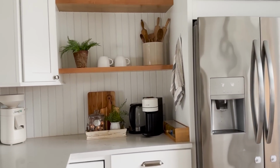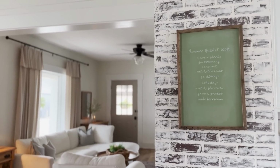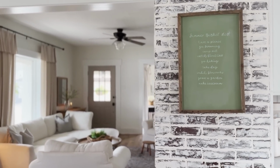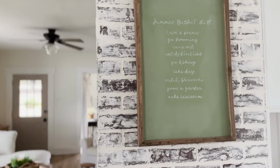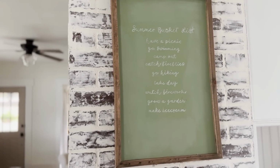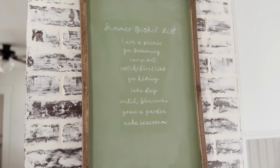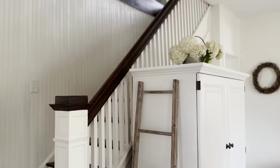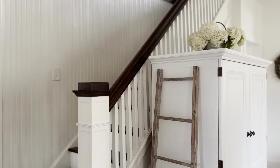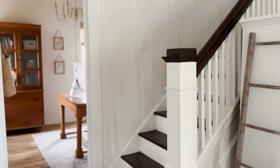Over on our chimney here, I made this summer bucket list sign with the kids using our Cricut, and it's just been so cute sitting here as some decor. We just added a few things we wanted to be sure to get done this summer, and I think it's just a nice personal touch. But now we're gonna move into my office space, which is right off of our family room.